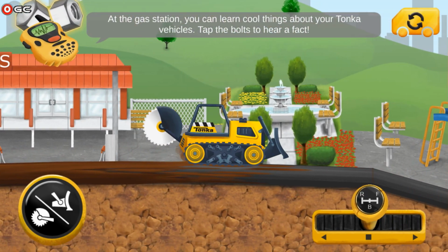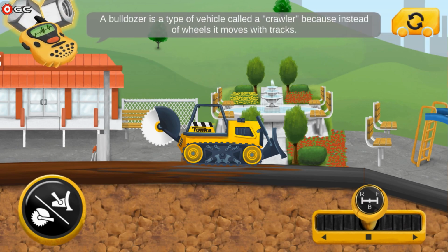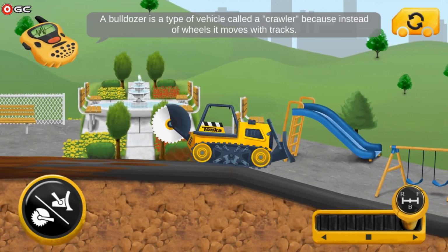At the gas station, you can learn cool things. A bulldozer is a type of vehicle called a crawler, because instead of wheels, it moves with tracks.